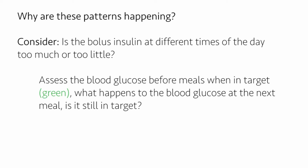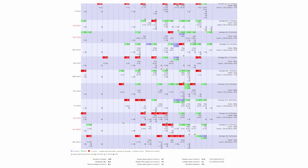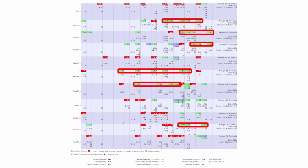Is the bolus insulin at different times of day too much or too little? Assess the blood glucose before meals when in target, green. What happens to the blood glucose by the next meal? Is it still in target? In this example, most of the time, the blood glucose level before meals does not change much by the next meal. This suggests the insulin to carbohydrate ratios are okay.